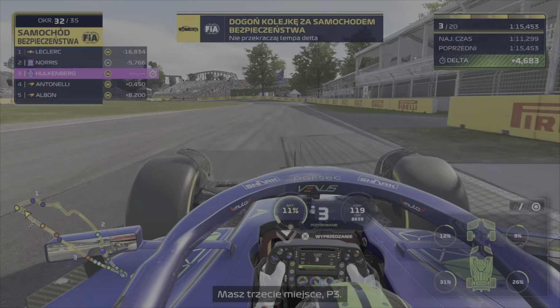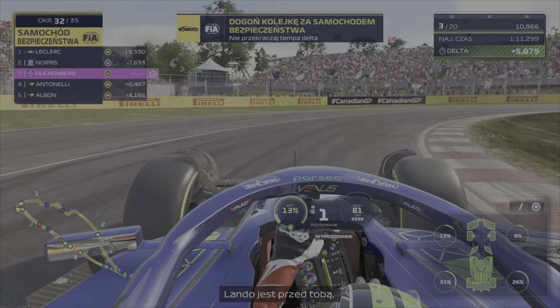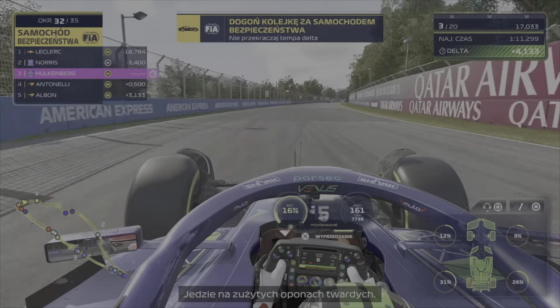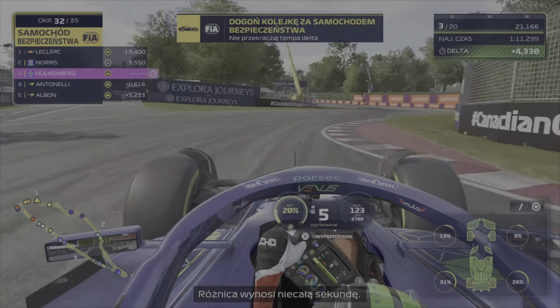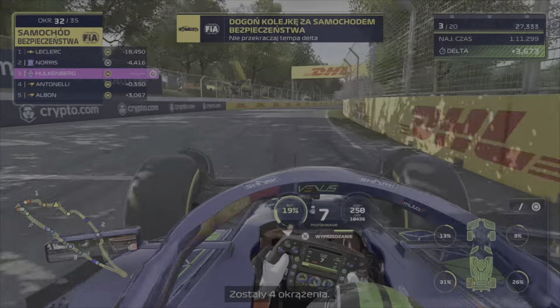Okay, you've got P3. P3, well done. Our gap to first place, 15.3 seconds. Lando's ahead of you now. Okay, gap to the car in front, 3.8 seconds. Okay, they're on old hard tyres. Okay, Antonelli behind. Okay, the gap is less than a second. They're on old mediums. Pit strategy complete. See these tyres through to the end now. 4 laps remaining.